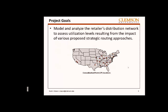So if you look at the locations in the continental United States of all of their consolidation points, they are where the population lives. I mean, you see some out in California, but the majority of them are in the Midwest and the East Coast. Our goal here was to analyze their distribution network, their supply chain, at different levels of utilization, at different levels of traffic or busyness, to figure out what's the right way to route goods from suppliers to consolidation points to distribution centers.